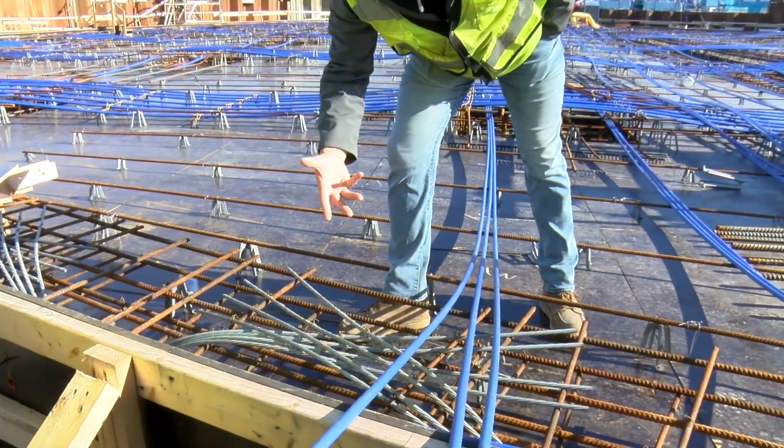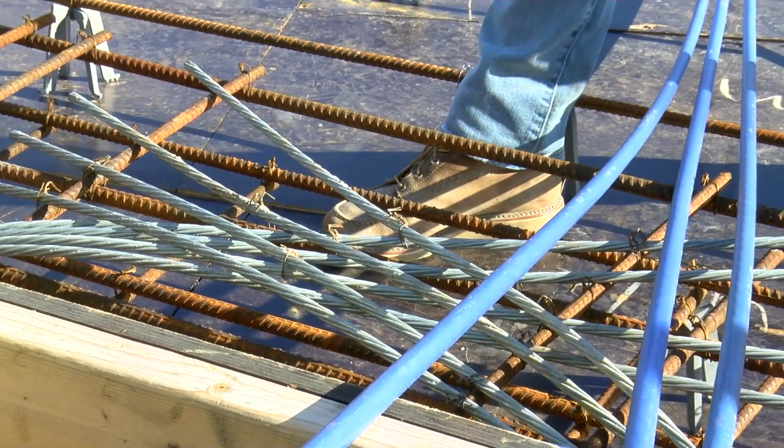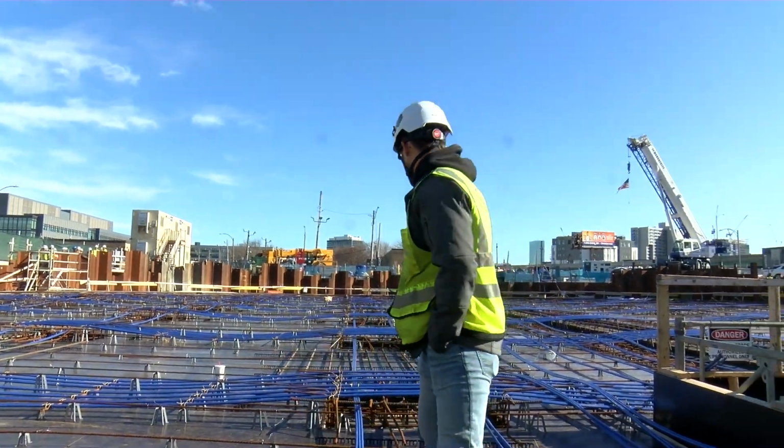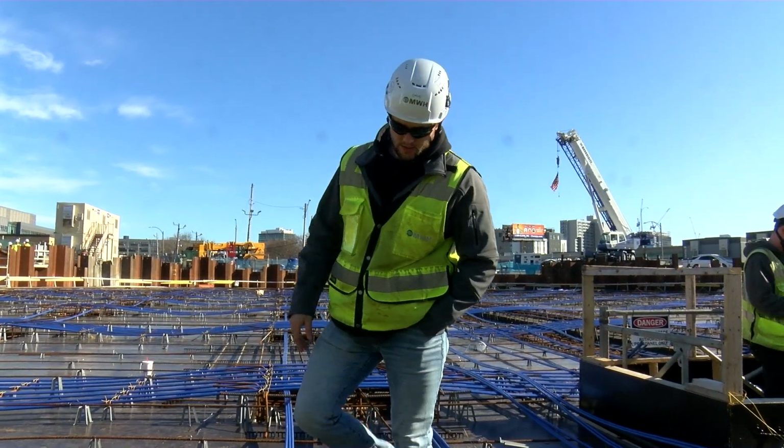Oh, you know, those are the columns. Yes. Yeah. Yep, exactly. Those are the columns right there. So this is a column. Yep. These are for seismic events.